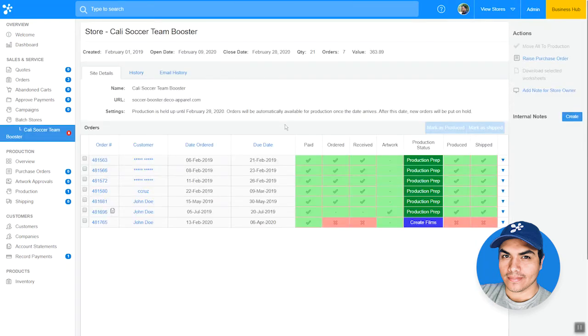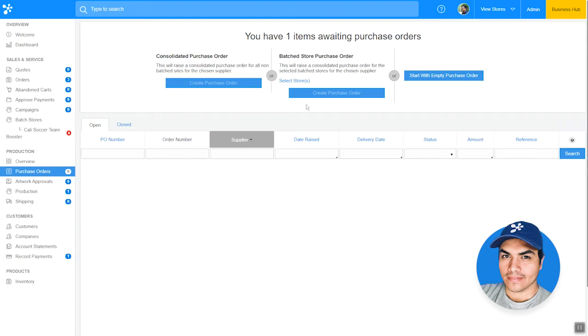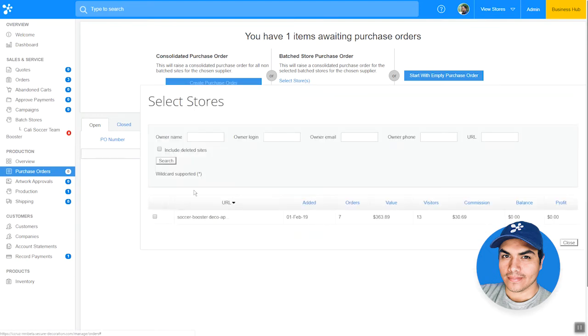This individual store screen allows you to move orders into production, raise purchase orders for the items required to fulfill these orders, download worksheets, and mark orders as produced and shipped in bulk. In addition to this screen here, the purchase orders section has also been enhanced to allow you to create consolidated purchase orders for a specific store.